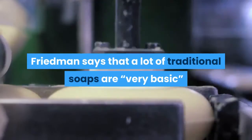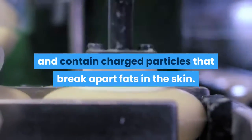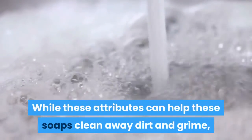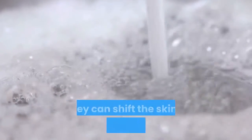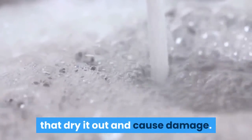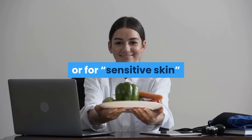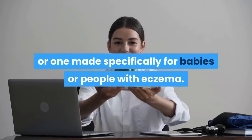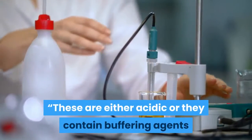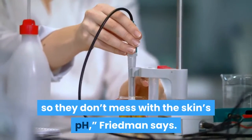Friedman says that a lot of traditional soaps are very basic and contain charged particles that break apart fats in the skin. While these attributes can help these soaps clean away dirt and grime, they can shift the skin's acid balance in ways that dry it out and cause damage. For this reason, he recommends using a soap labeled as gentle, or for sensitive skin, or one made specifically for babies or people with eczema. These are either acidic or they contain buffering agents so they don't mess with the skin's pH, Friedman says.